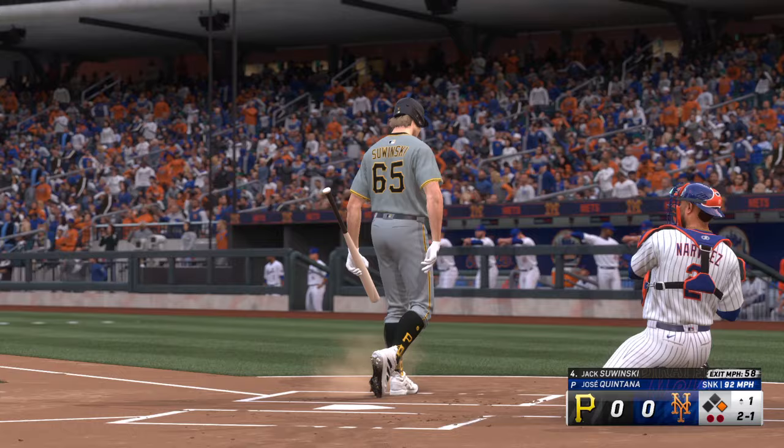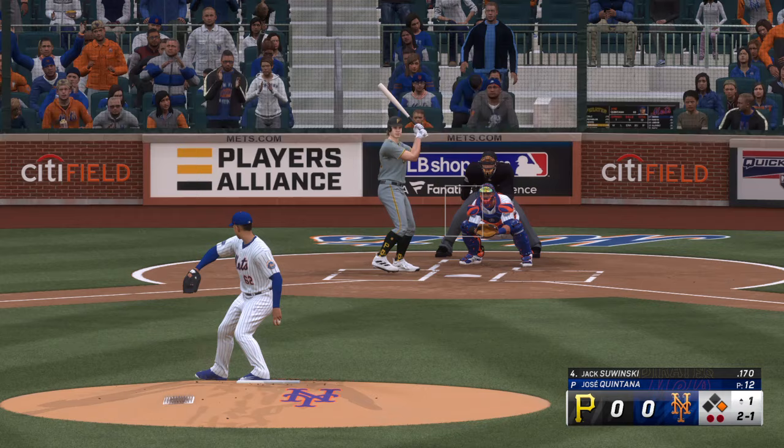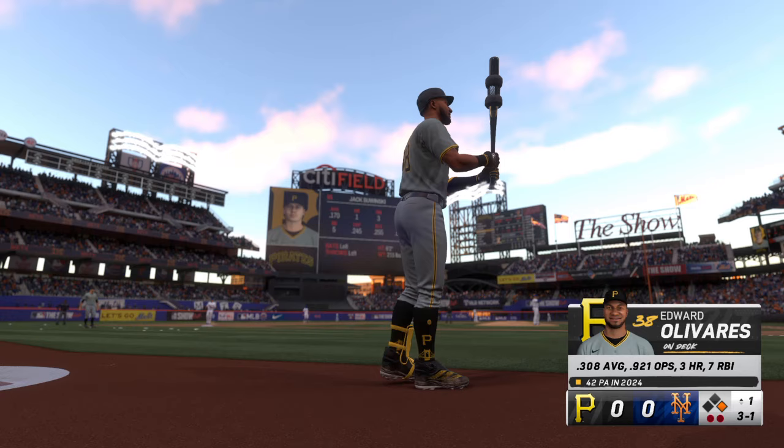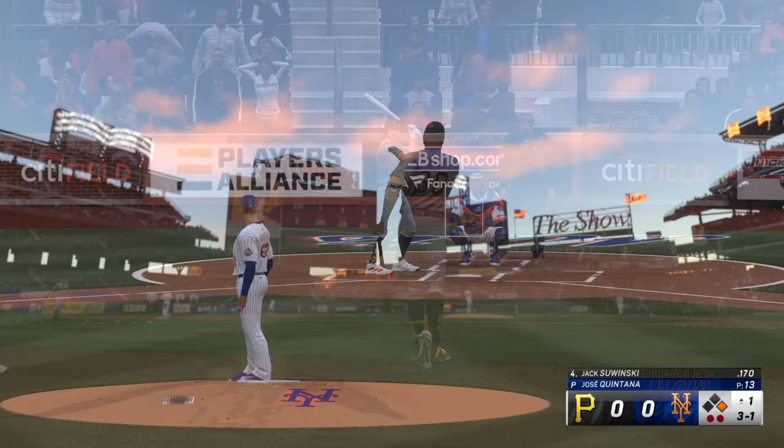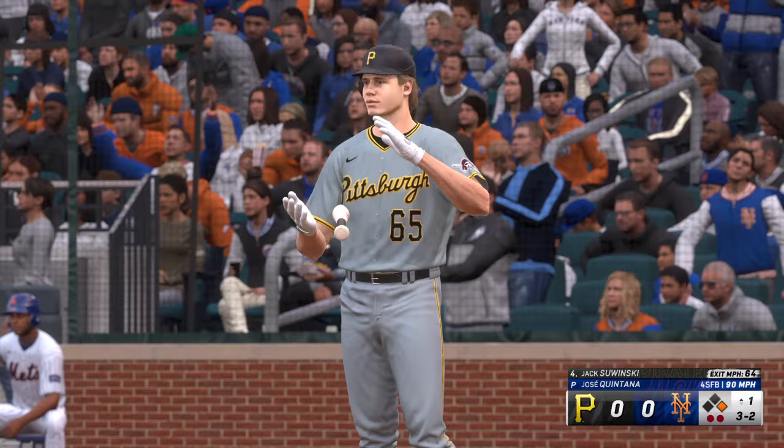Two gone, but the go-ahead run is at first. And we're just getting started here in the top of the first. And that's outside. Edward Olivares to bat next. 3-2, two out, runner on first.